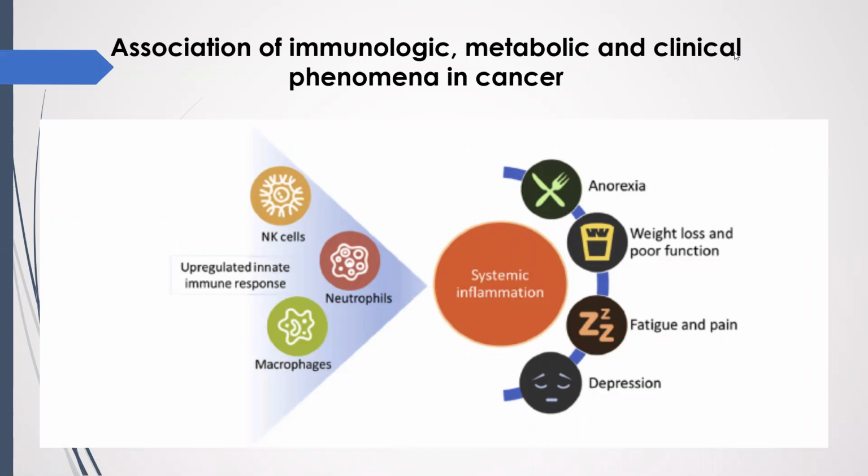So patients with cancer cluster symptoms that can be related to poor nutrient intake, weight loss, and declining physical function, as well as fatigue, pain, and depression. And such symptoms have also been associated with reduced quality of life and survival in these patients with advanced disease. In fact, there is a consistent association between symptoms, the presence of inflammatory markers, and upregulated immune responses. So as you can see, the systemic inflammation causes anorexia. It causes weight loss and poor function. It causes fatigue and pain, as well as depression.